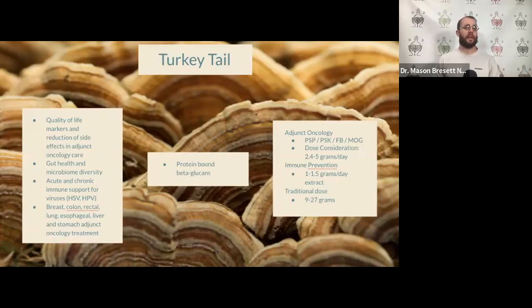And then again, viruses are a good place to work with this mushroom, specifically some of those viruses mentioned on the 2 slides above. And then, there's different cancers or oncology conditions that have more research. So I've listed a few there, and you're going to want to definitely dial into the research when trying to use this in that setting for nutritional support, not in a diagnostic or treatment form, but just looking at the research and trying to support patients and clients the best as possible.